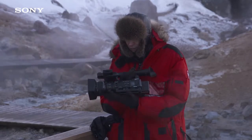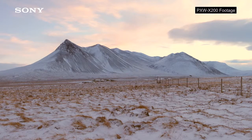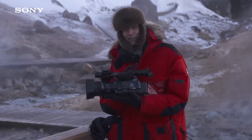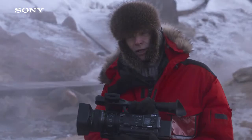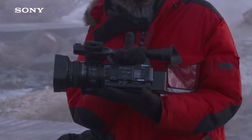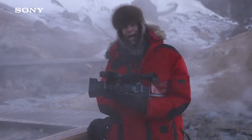So having a camera with a 17x zoom lens that you can zoom in, get a nice tight shot, zoom back out, get a wide shot, is a huge benefit in fast moving situations, in news type scenarios, and when the weather's bad, things like that. So really, really good for that particular application. It builds on the original EX1, EX1R and PMW-200 cameras. So it does have all the best features of those cameras. Nothing's been taken away, and really it's just been added to.